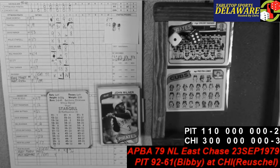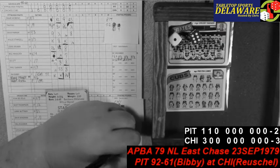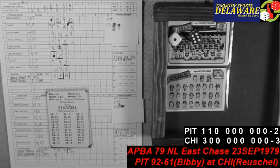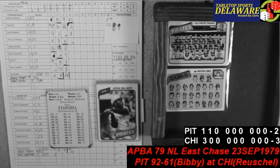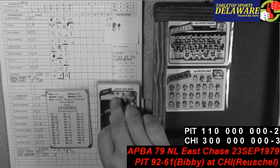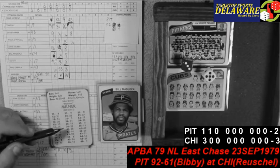One more hit by anybody in this game, and the pitcher will be ejected. So Stargell is on first. Foley advances to second. 1 out. John Milner is at the plate. Milner's about a 258, if I recall. Yep, he'll swing away. Don't waste a bunt.